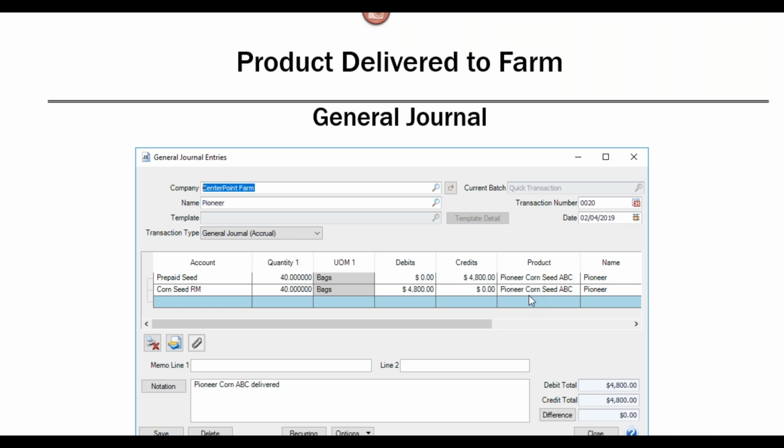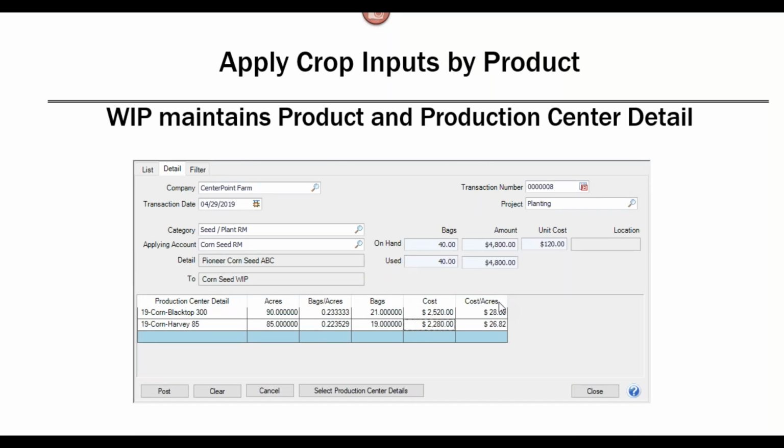So now we've moved our product out of our prepaid into our corn seed raw material, and it still has the product detail on it. Now it's time to apply it to the field. And we're going to go to our special screen of Apply Crop Inputs by Product and select, and our lookup will be able to see our Pioneer Corn Seed ABC. We're going to select that product and then be able to, down at the bottom, identify what fields that this got applied to and how much.